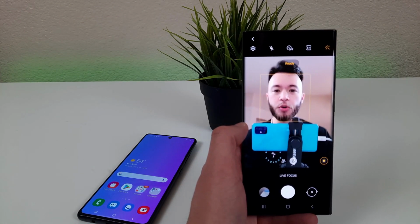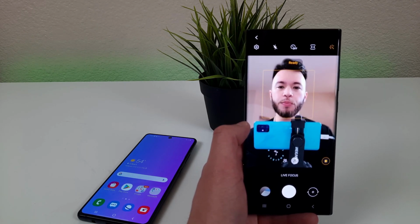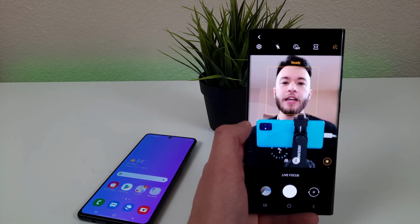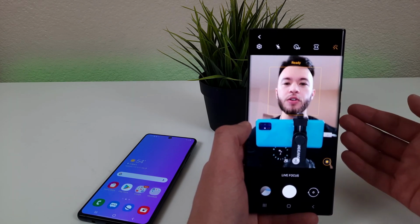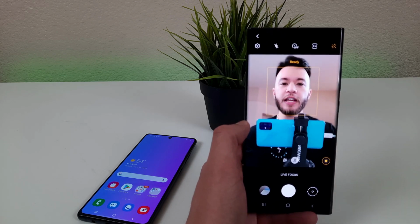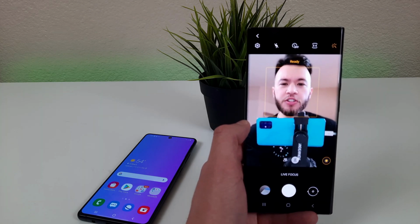Now this is the portrait mode for the Samsung Galaxy Note 20 Ultra. I honestly like the portrait mode for this one a little bit better than the A71 5G. The A71 5G was really great with the blur and how crisp the image was, but at the same time, for the Note 20 Ultra, the portrait mode really blends in. The subject and the background really do look like they're part of one picture, if that makes sense.